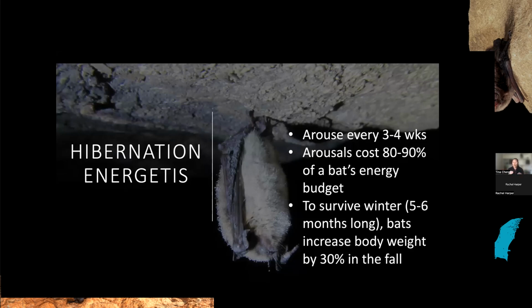They have to go from those really low temperatures, about 4 or 5 C, all the way up to normal mammal body temperature around 32 Celsius. So that takes a lot of energy. So they're burning through a ton of fat just to arouse every time. So to survive winter, bats actually have to put on a lot of fat, like gain a lot of weight. And roughly speaking, it's about a 30% increase in their body weight that they gain during the fall, right before they go into winter.